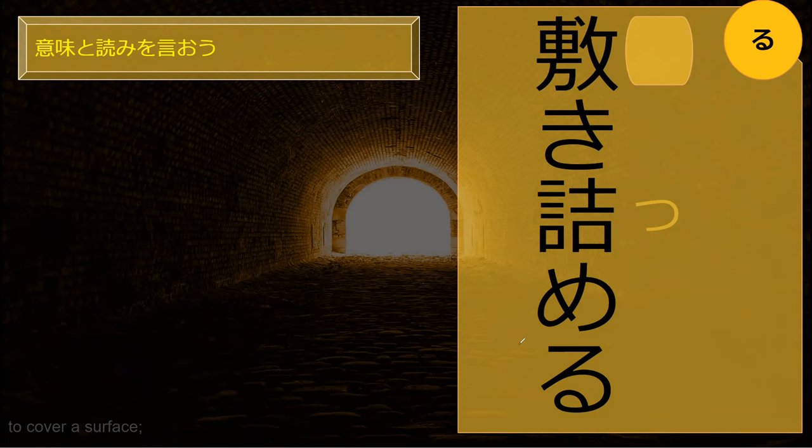Tsumeru by itself is kind of like, what is it? Cramming. That's kind of what it means by itself. To stuff something into something, to shorten, to reduce. It could also mean to focus on, to be on duty, to cut off somebody, things like that. But the main meaning is to cram. So you cram coverings.